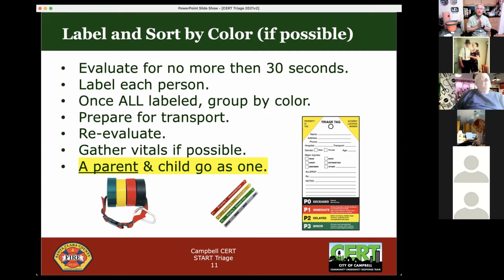And when you are reevaluating, that's when you have time to get the greens to come in and fill out the triage tags. If you don't have triage tags, hopefully you have in your kit the 214s, you can use that or use blank paper. Fill out something to gather the information. Gather vitals as you go along. Every time you go around, you want to gather vitals.